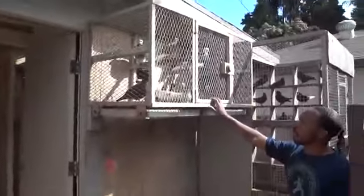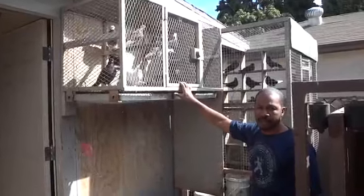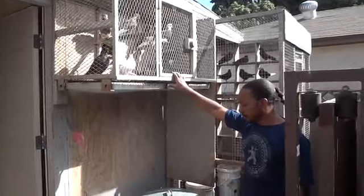Same deal. Nice sun pen. And if you look right up here, these are my open loft birds. What, these here? These open loft birds? I breed open loft. They also have their own sun pen. A little smaller, but it does the same thing. It has the same purpose.